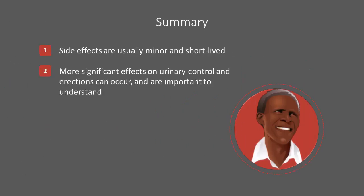Brachytherapy is well tolerated. There is minimal discomfort afterward, and the majority of side effects are minor and short-lived. Brachytherapy can, however, affect a man's urinary and sexual function, and this is important to understand and discuss with your oncologist.